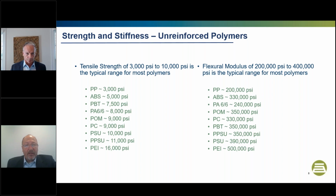First, I'd like to give a little background on what our unfilled polymers look like in terms of properties. Today, I'm going to be focusing on two properties of materials, the tensile strength and the flexural modulus. The tensile strength is pretty straightforward in terms of being the strength of a material to withstand a certain load. The flexural modulus is another way of saying the stiffness of the material or its resistance to bending. Both of these properties are reported in pounds per square inch, so all the values that you see will be in PSI, pounds per square inch.